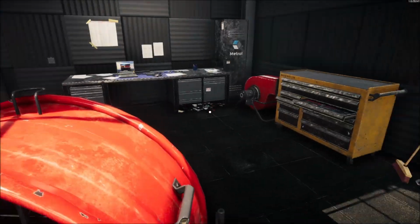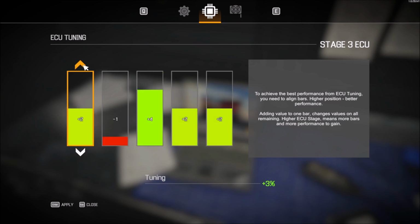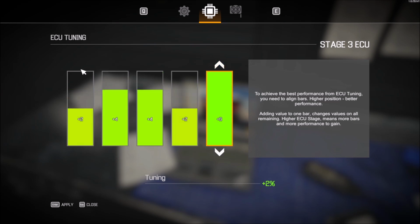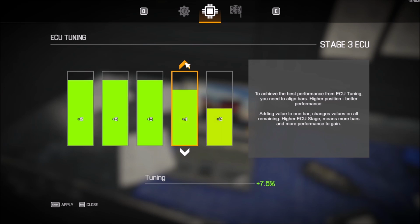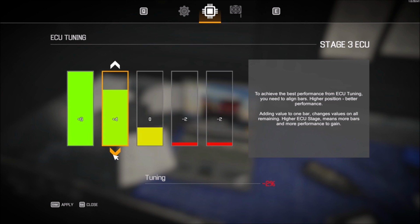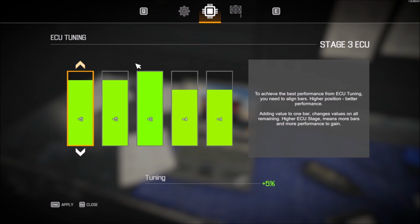Now let's move her over to the dyno shop and see what kind of numbers we can throw down. First and foremost, let's see if we can get that ECU tuned in. Don't know if I can or not. Last time I got real lucky. Wow, okay. So 8%, that's pretty good, but... Uh-oh. Shoot. Close, but no bananas. Trying to get them all pretty close, but hey.